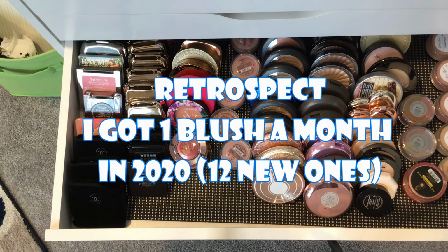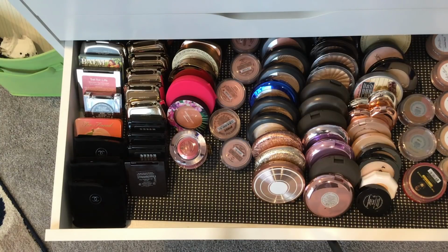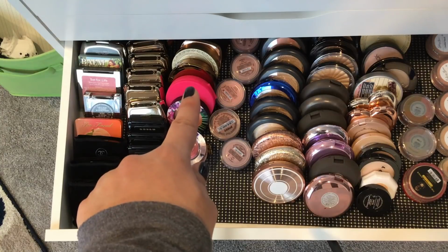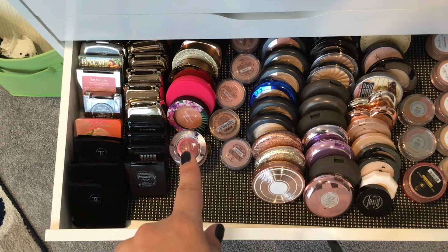Considering I only technically finished 3 last year and they were all in face palettes, this is gonna take me a while. I did not buy any blushes, you guys. These were all gifted between my birthday and the holiday season. I know I got some new Hourglass ones. That's a new one. That's a new one. That's a new one. That's a new one.